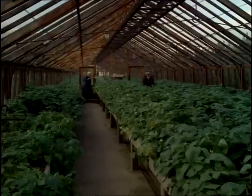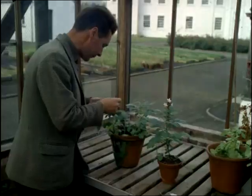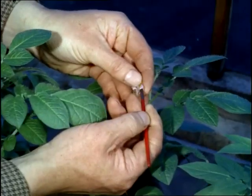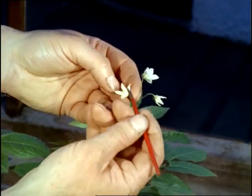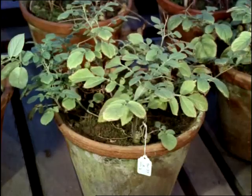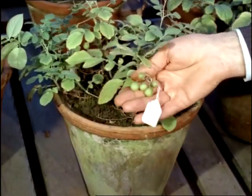But at plant breeding stations like this one near Edinburgh, agriculturists are producing new varieties of potatoes every year. By cross-pollinating different plants to strengthen good qualities and to eliminate poor, the scientists produce seed-bearing plants that they hope might take them one step nearer to the perfect potato.